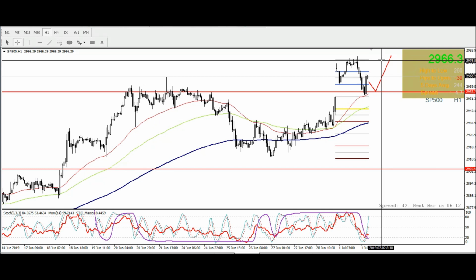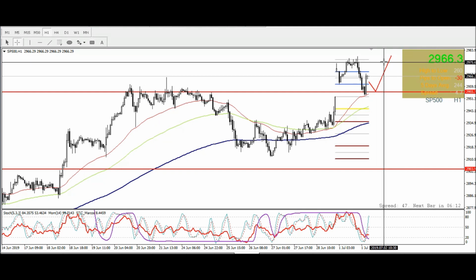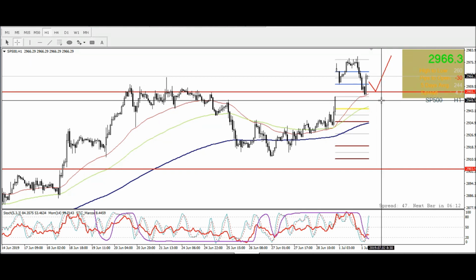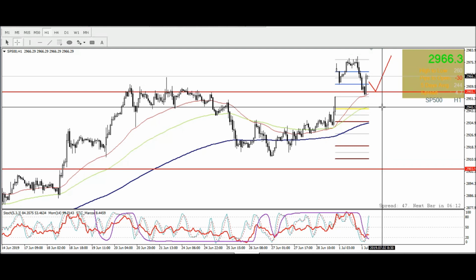You're going to take profit at 2977. At 2977, this potential level, if we break to the upside, you just move your stop loss to break even. And your stop loss placement, you're probably going to have it right at 2945.